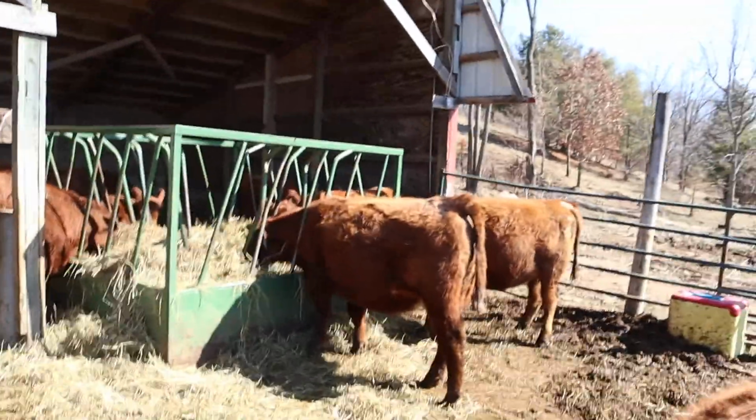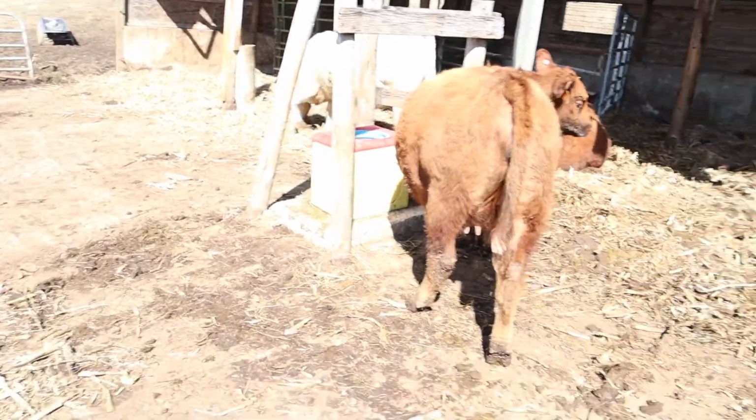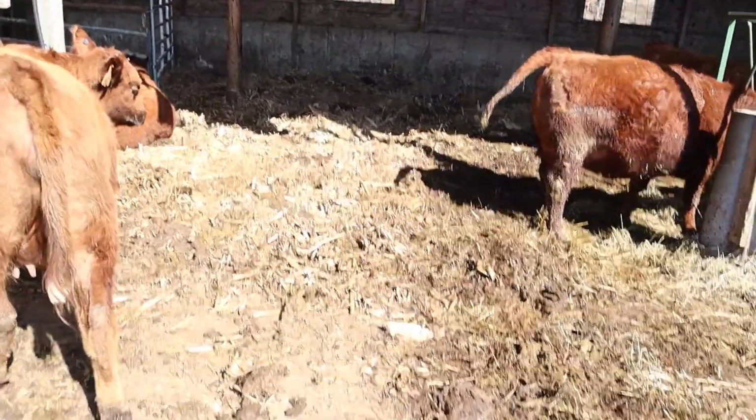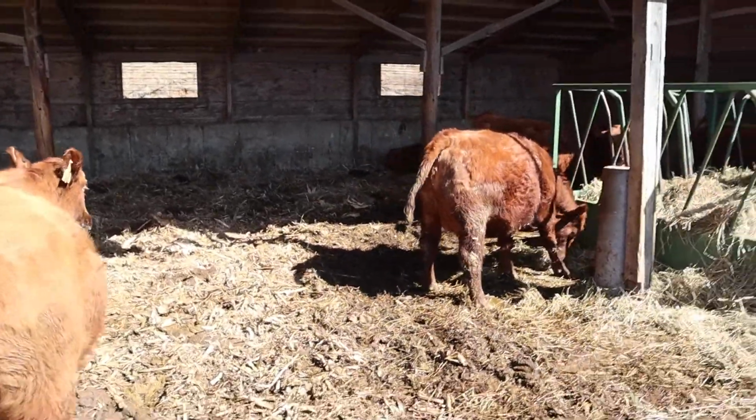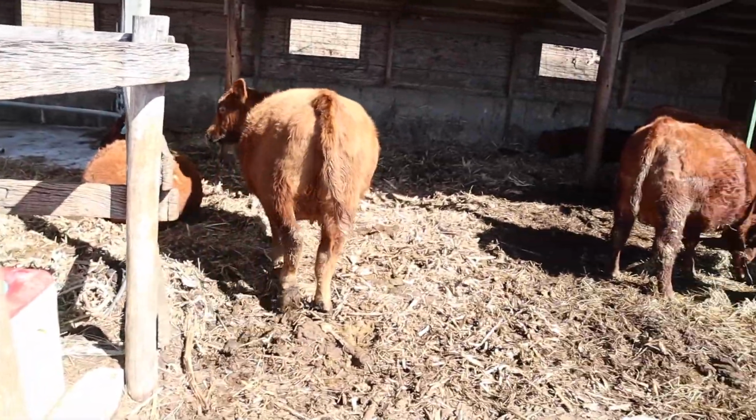Got Connor here. I'm just down checking the bred heifers right now. I think the closest one we got is probably Opal, the Charlet, and then the next closest one is laying back there. But you can tell they're definitely starting to udder. So they should be due, I think.